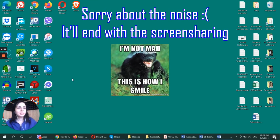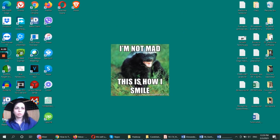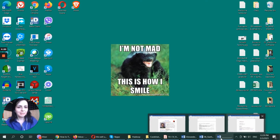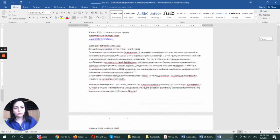Now, let's jump exactly into our CV examples that I find good and bad, and why. Okay, so let me first start with the bad examples of the CVs that I received in the course of the past year, starting summer 2020, for a couple of positions that were opened in our company. And let's start with those that I consider bad resumes, and I believe you will see why. So here's the first resume that I received.